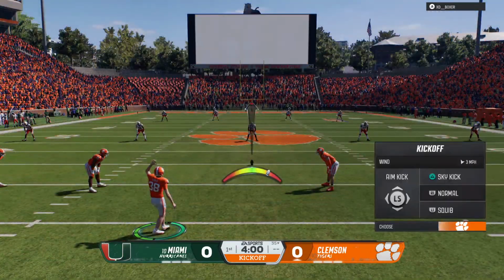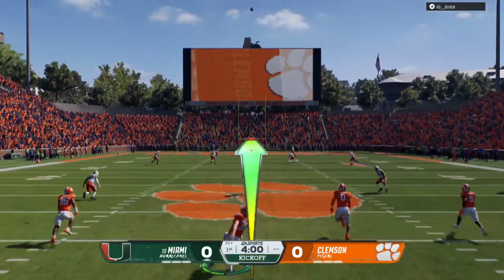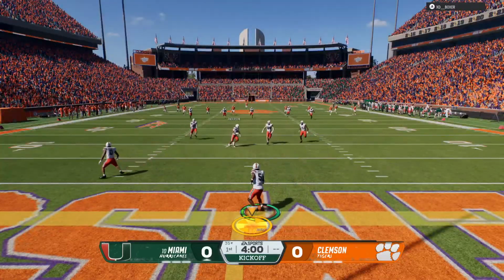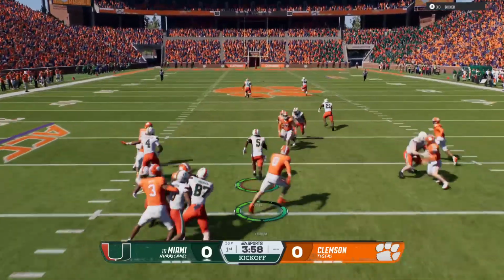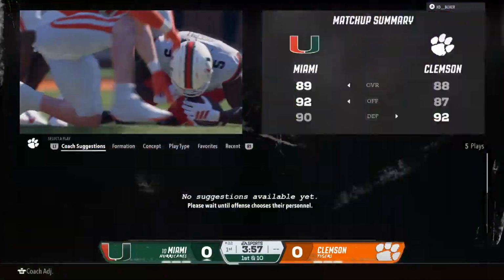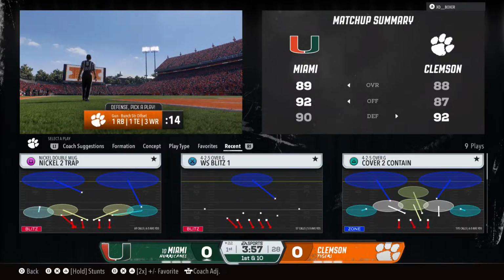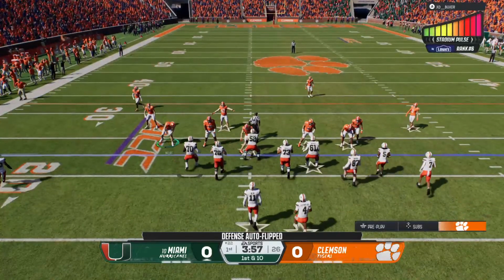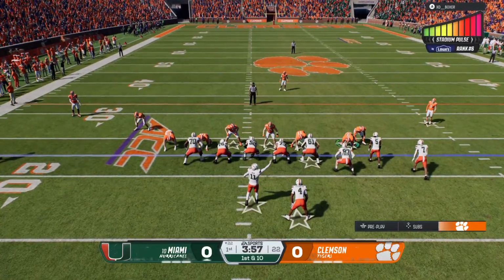Clemson will kick off to get us underway. And he'll bring it out of the end zone. They drag him down at the 22. He gambled for the big return out of the end zone and came up a little short. This is what we expected. This crowd ready to make its presence known.